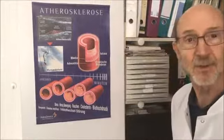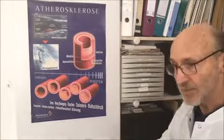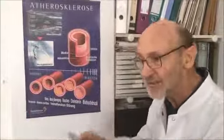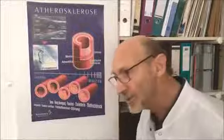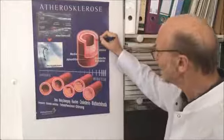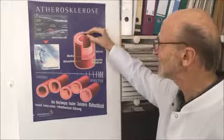And this was also one question. When we substitute the blood, can we treat effectively? In my opinion, not, because when you take out the blood and substitute it, you cannot take out those bacteria which have settled in this layer.